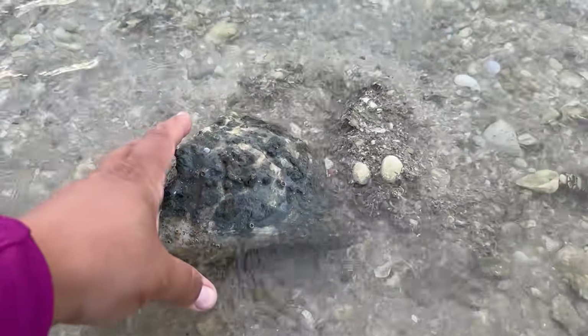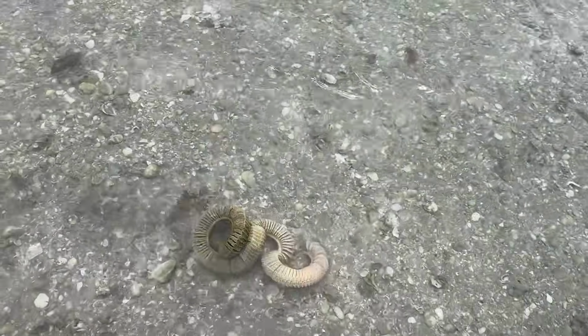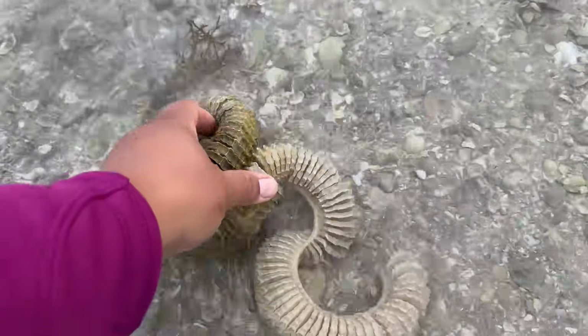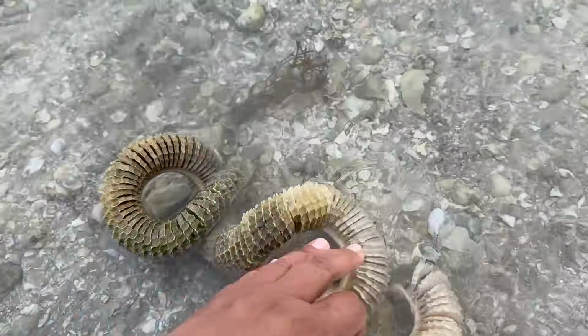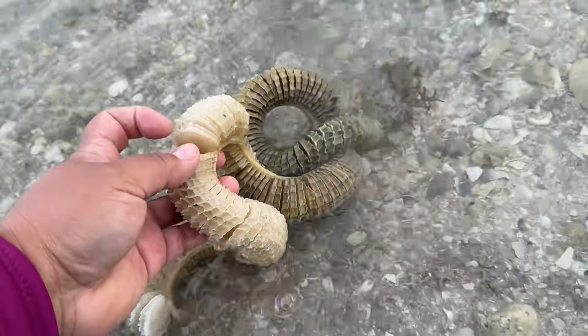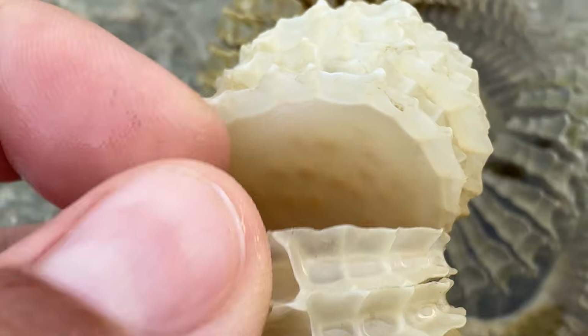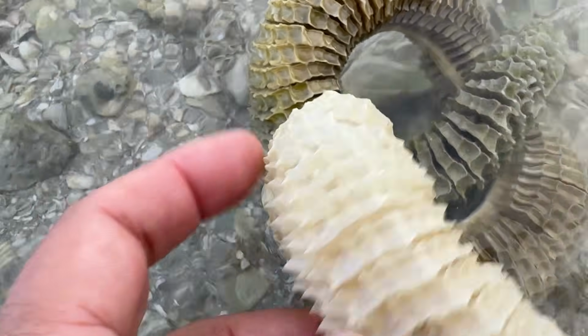That egg casing we just saw was from a lightning whelk. This big mama right here. Yep, just want to put my hand down there so you can see the size. Won't mess with her, but this is her casing, and these can take a few days all the way up to a week for the whelk to make. And you can see the little eggs in there, and they're nice and full, got their liquid.